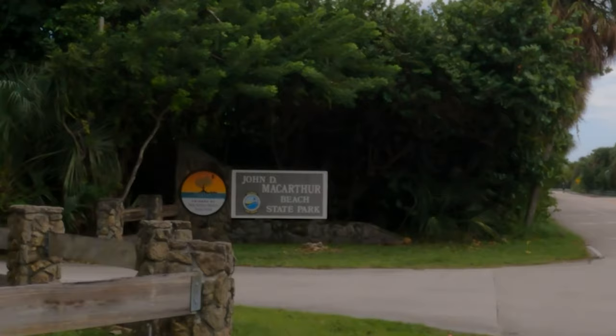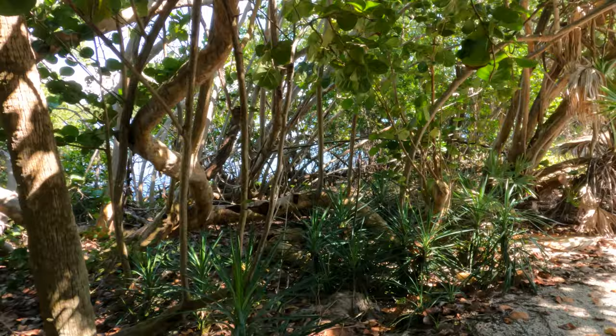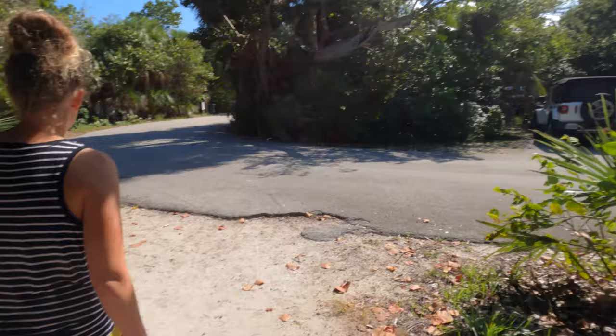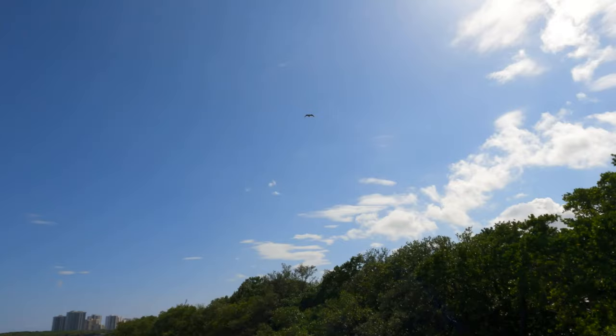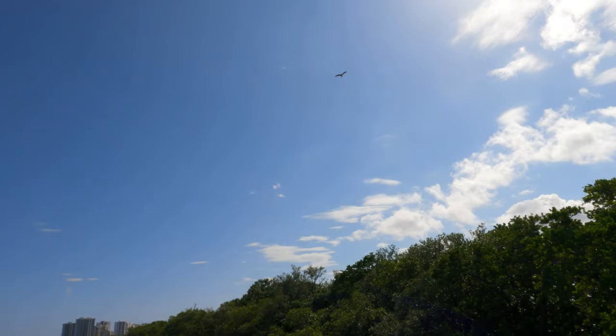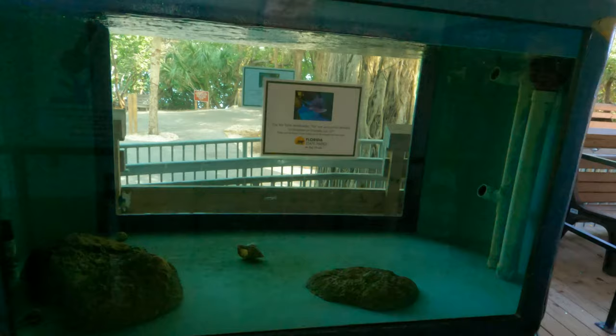Now we're venturing off to John D. MacArthur State Park. I think this is still considered Juno Beach, Florida. We're walking through the mangroves right now. It's a banyan tree. I even saw a seashell in the sand. The sea turtle Pip was successfully released to the ocean in July. So there used to be a sea turtle in there.